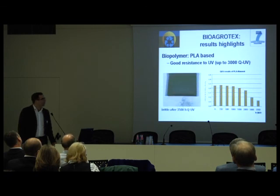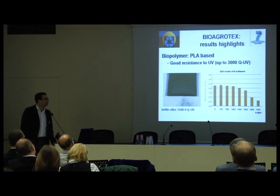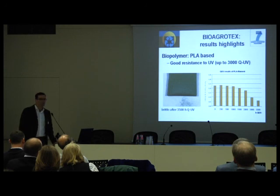Also, with regard to UV irradiation, we see good resistance. We see, for example, that up to 2000 hours we have a good mechanical strength. It's only after 3000 to 3500 hours of UV irradiation that we have a strong decrease of tensile strength. On the left you see a picture which shows the brittleness of the material after 3,500 hours.